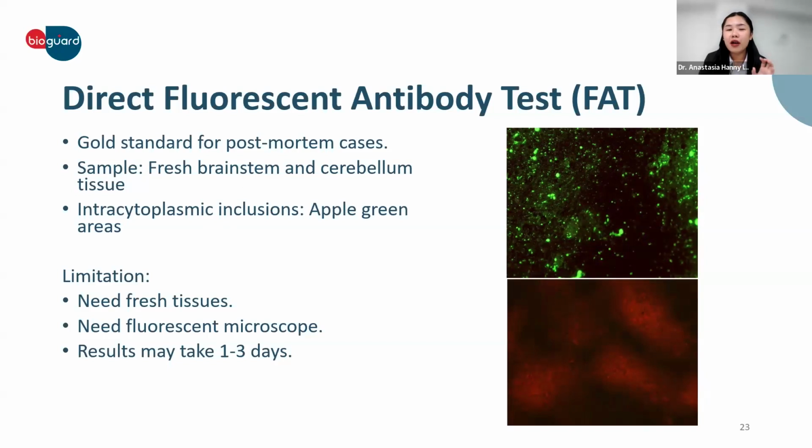If the brain tissue has the rabies antigen in it, then the antibody with the fluorescent dye and the antigen will connect. And then this antigen will be detected under the fluorescence microscope. So under the fluorescence microscope, if there are any intracytoplasmic inclusions, if there are any Negri bodies, they will show these apple green areas. This very beautiful green color. And if it doesn't have the antigen, then it won't show this apple green color. It will just look like the bottom picture here.